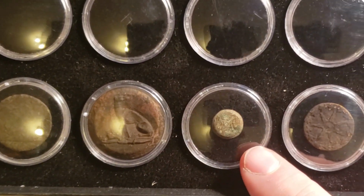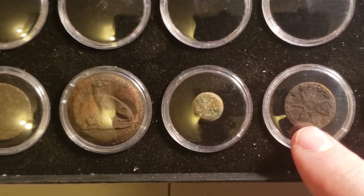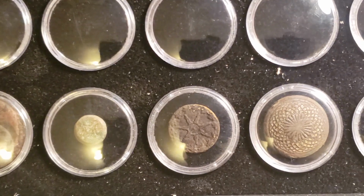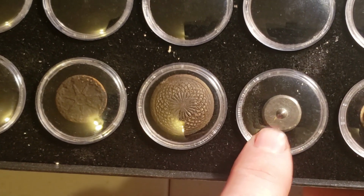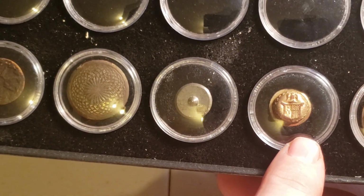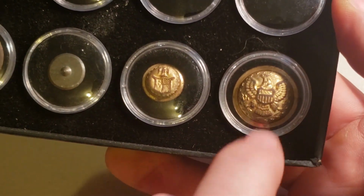Found this one kind of on the top of a mountain, so that was really hard to get, but a neat old design. A colonial kind of two-piece. Beautiful sunburst pattern on this one. Solid one-piece button. A tomback with a center post on it. New York Excelsior cuff button. And a Federal Staff Officer's button. Rounding out my favorite buttons.